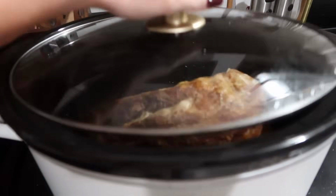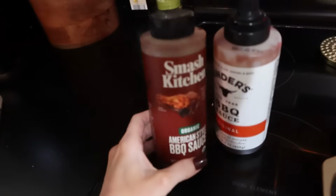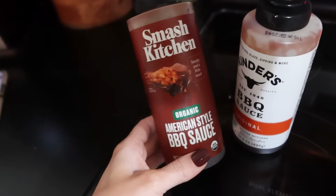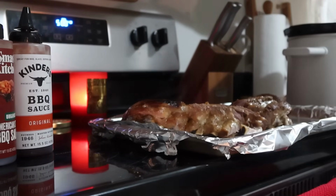So our ribs have been cooking on low for about 7 hours. So what I'm gonna do is transfer them to this pan and then put some barbecue sauce on top. This is just a couple of random bottles that I pulled out of my fridge. This one is the Smash Kitchen American style barbecue sauce, and then we have some Kinder's Original.